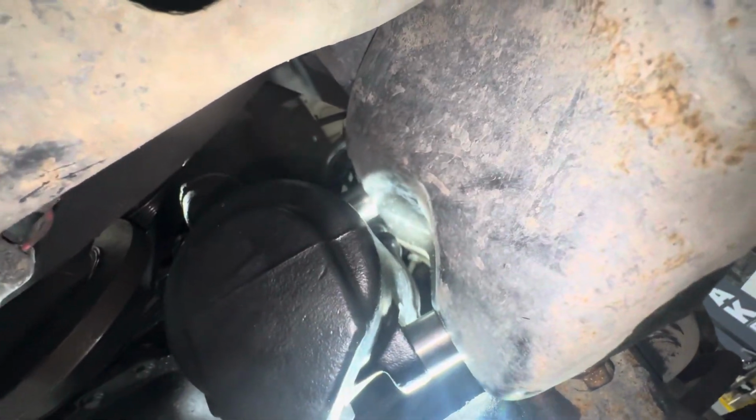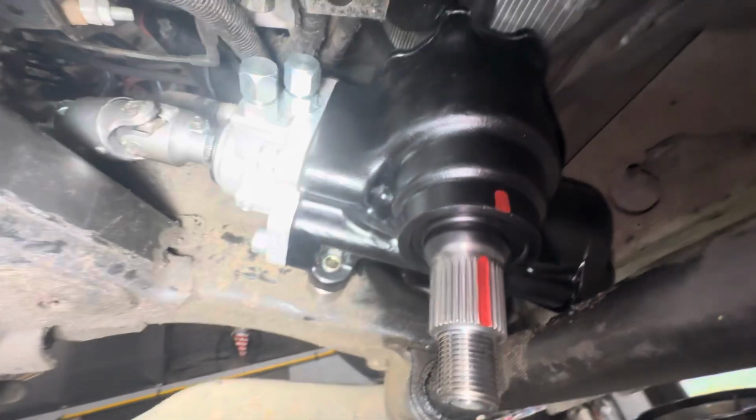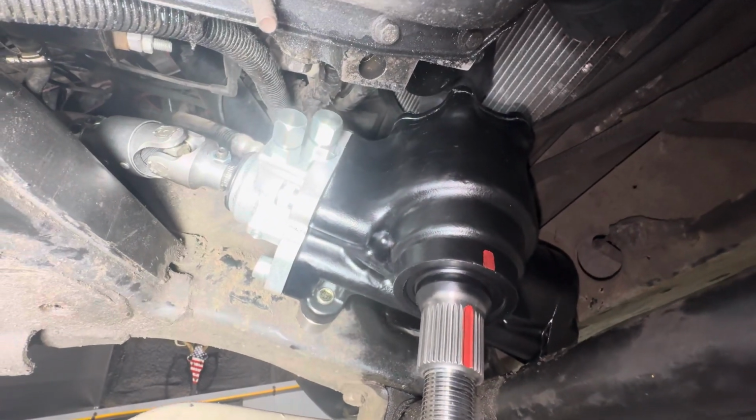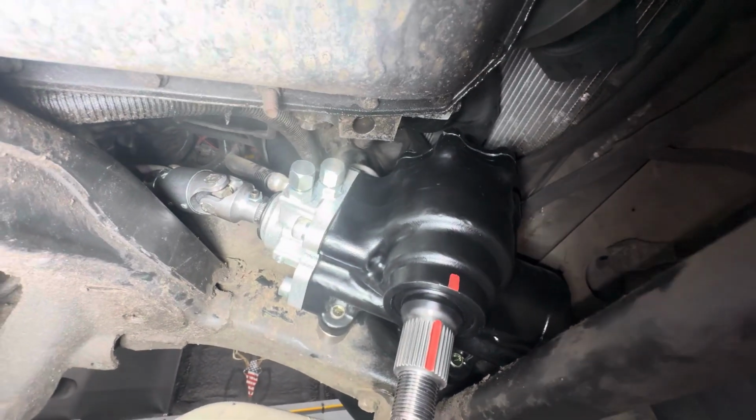All right, she's in there. She's a thick old girl, but she made it. You can see kind of where it would hit if it didn't have the spacers. Those two ports right there are for the hydro assist ram when I get it in the future.